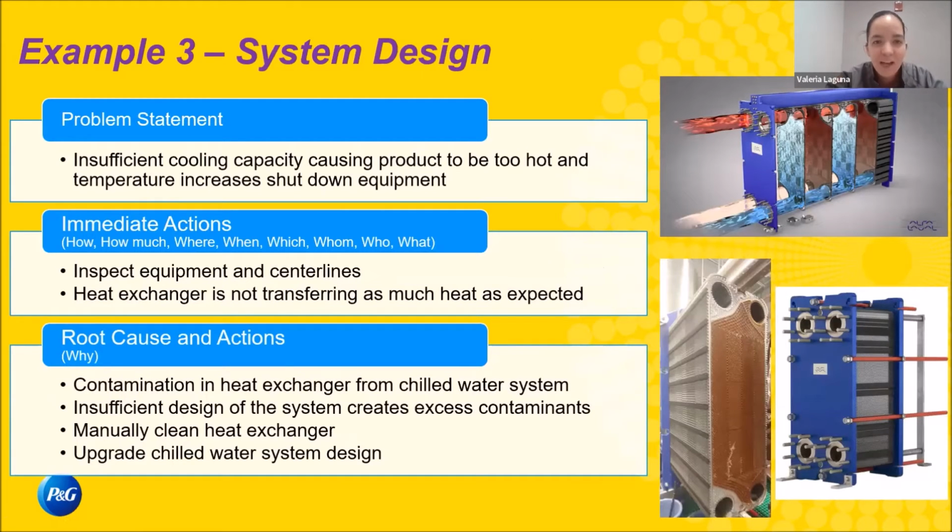We couldn't get enough cooling and it kept shutting down our product because the temperature was too high, because this particular material was too hot. So we inspected all the equipment, we inspected all the set points, center lines, and we found that the heat exchanger that we had designed in the system was not transferring as much heat as expected. So after checking everything, we said, hey, we've got to open up the heat exchanger because there's something wrong inside of it that we can't see.